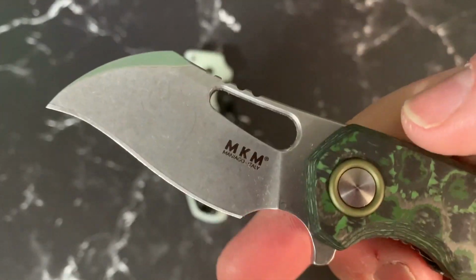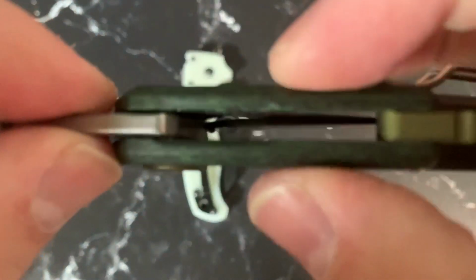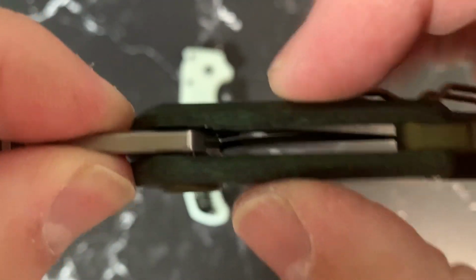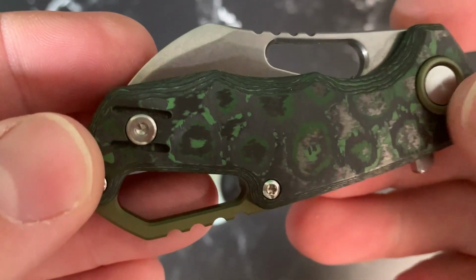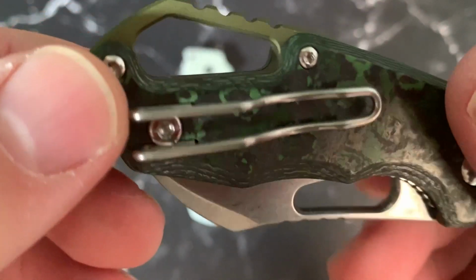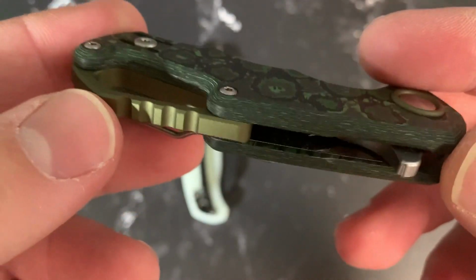Liner lock. You can reverse flick it. Again, it's like the Spyderco Dragonfly in that you get a ton of knife from a small blade. It is, however, thicker than a Dragonfly. So you're going to notice it a little bit more in your pocket, but not a lot more. All right.